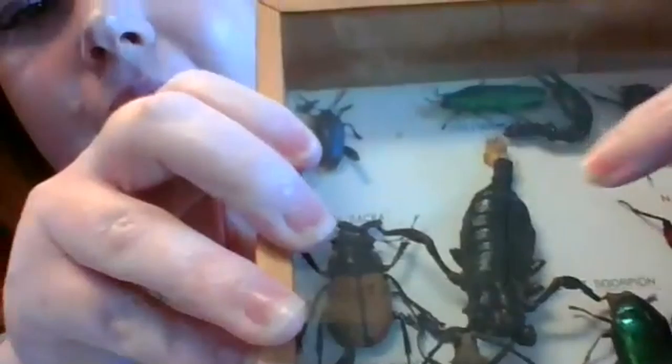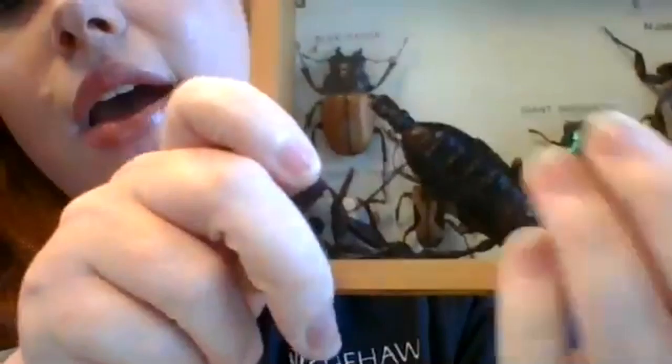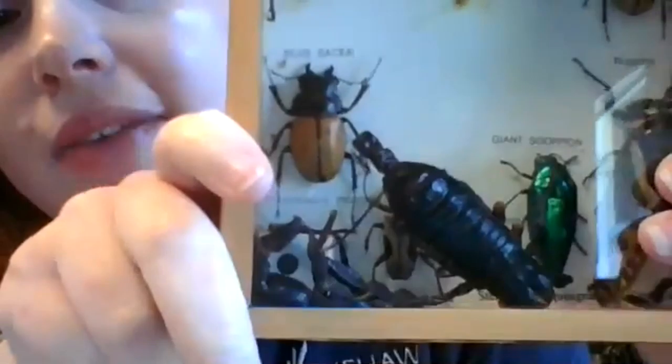To eat it. So looking at that scorpion, it's supposed to be laying this way, parallel, or I'm sorry, horizontally here in the container. And the reason why it's not is because the exoskeleton has dried out and has fallen apart.